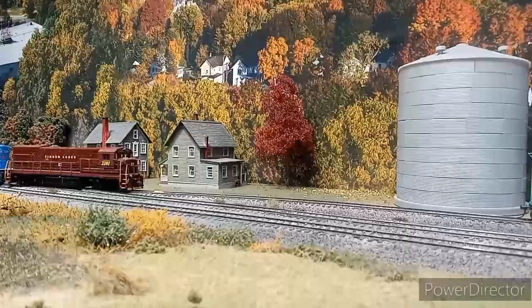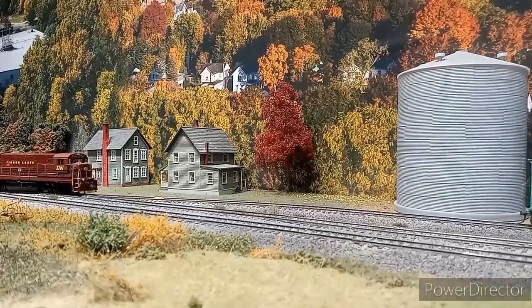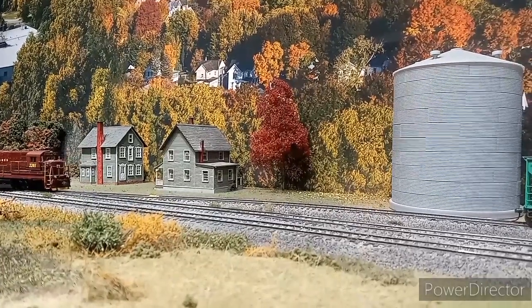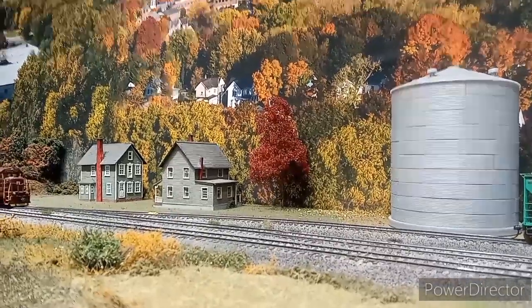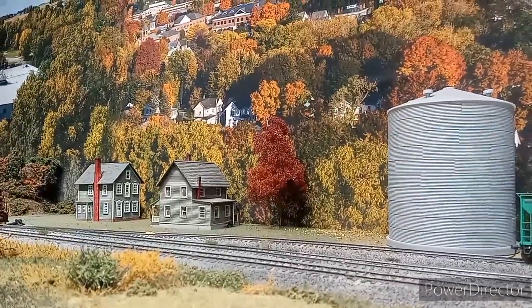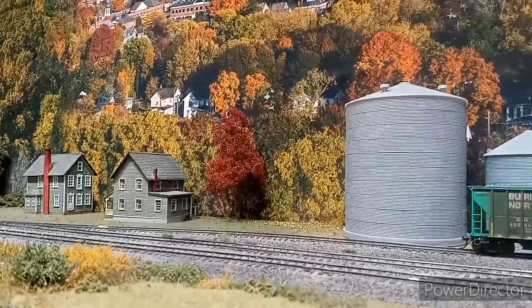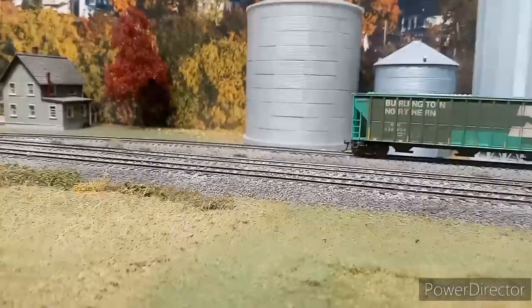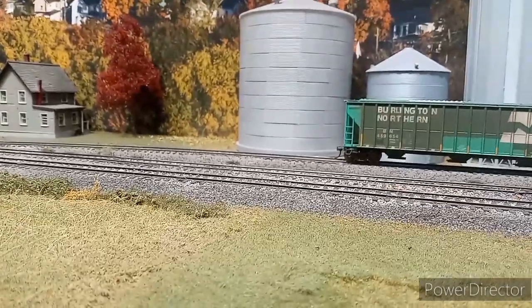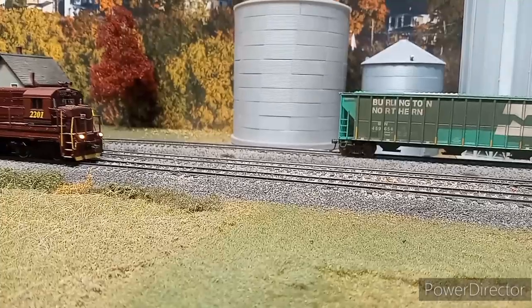So 2303 is out of service, and it's out of service stored. 2306 was wrecked on July 25th, 2022. 2308 is lettered for Mid-Coast Rail Service, and was out there. It's still out there. It was transferred out there in 2022. While 2310 came back in summer of 2024 when Mid-Coast was shut down.